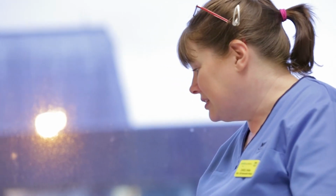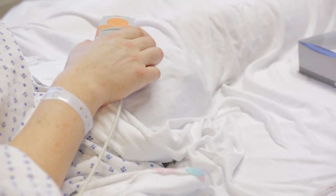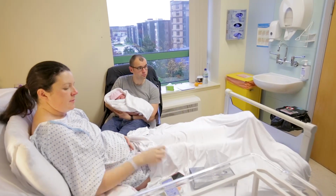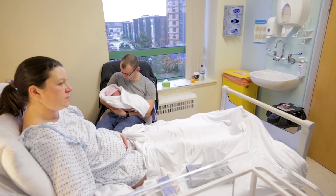In the postnatal ward, your midwife will help you settle in. As your anaesthetic wears off, you'll be able to start to move your legs. At this point, most mothers will want to get out of bed. When this happens, please contact a member of staff so we can help you do this safely. We would aim to get you up out of bed within 6 to 8 hours.